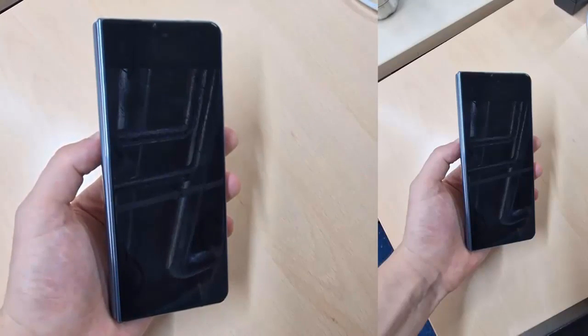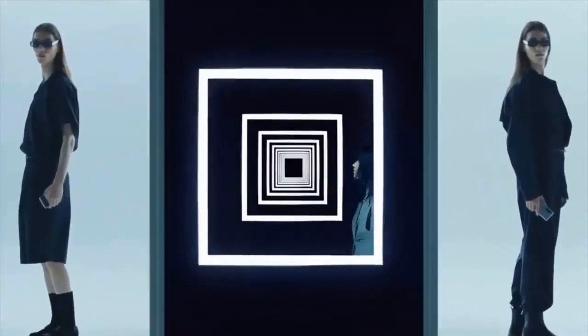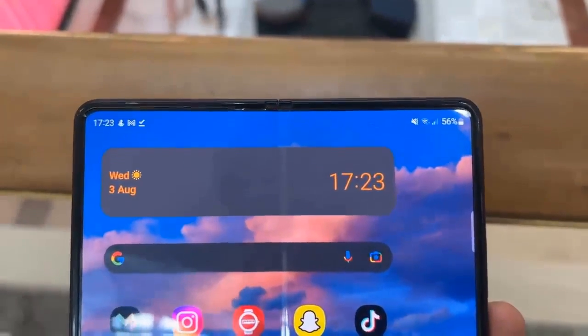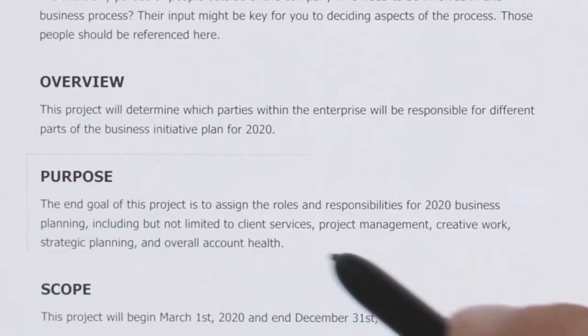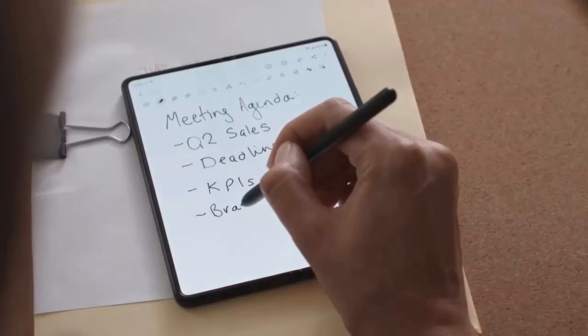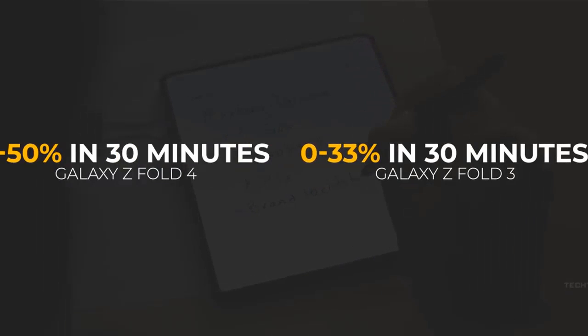Another rumor has the Galaxy Z Fold 4 tipped to get a 3x optical zoom on the telephoto camera. Comparatively, the Galaxy Z Fold 3's telephoto camera offers 2x optical zoom. So if this leak comes to fruition, it would likely give the Galaxy Z Fold 4 a noticeable boost in camera performance and pretty much the same camera setup as the Galaxy S22.